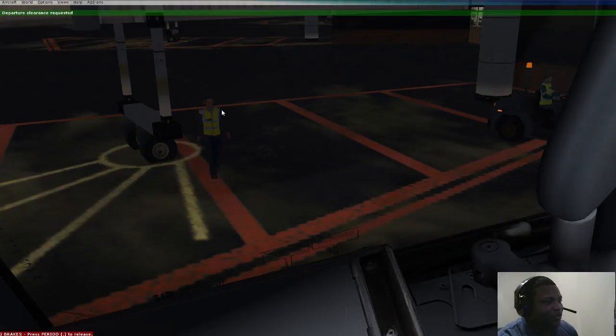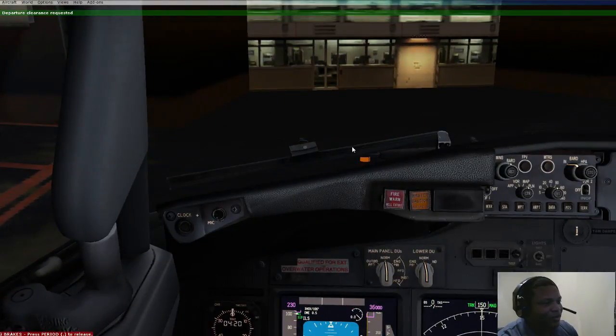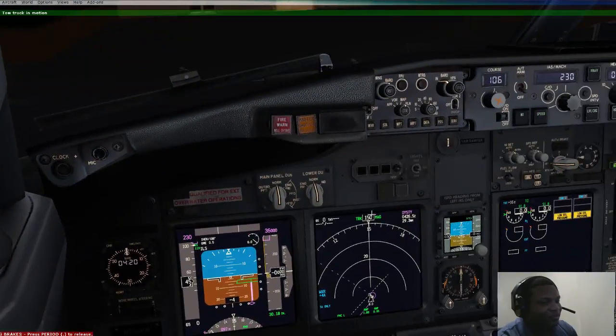So, see the little guy there? Look at my little guy. Yeah, you're working the graveyard shift. Yay.